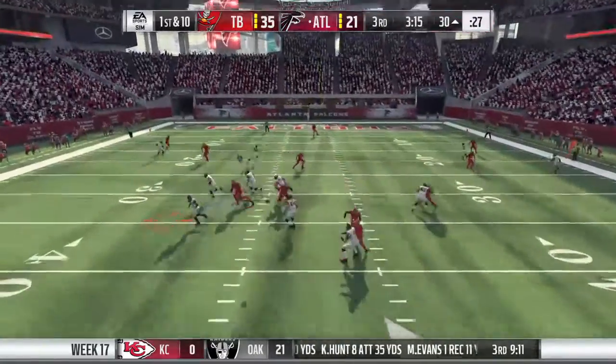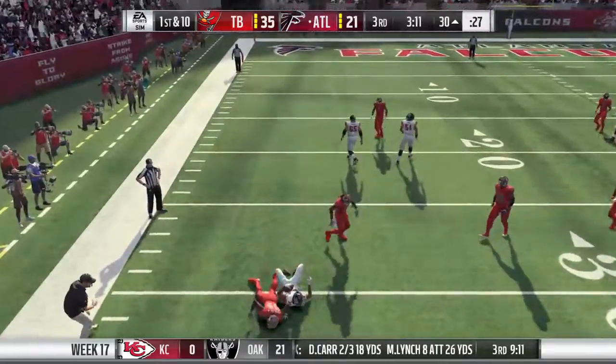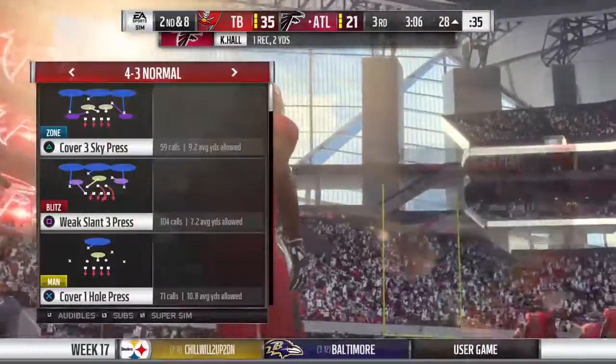Now they'll throw it. Wentz. Now they set up the screen. That's complete. A pretty nice, strong run, but can't break away. Down just inside the 30. They hold him to only 2 there on the screen.